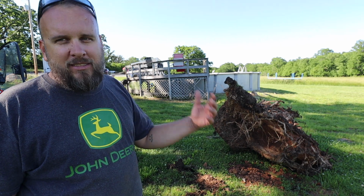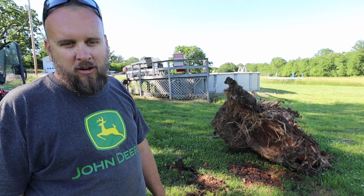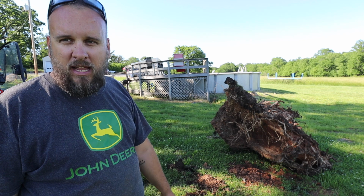And I thought, man, when my skid steer gets here, I'll just pick it up and carry it down there. Well, that's not how it worked. I cannot believe how heavy this sucker is. It finally just snapped in half.